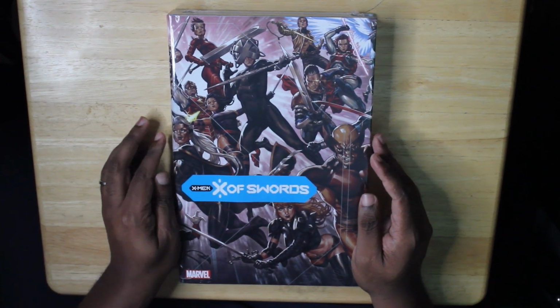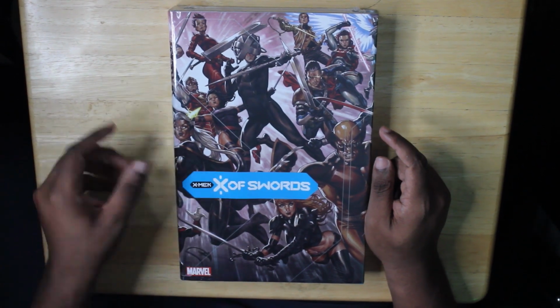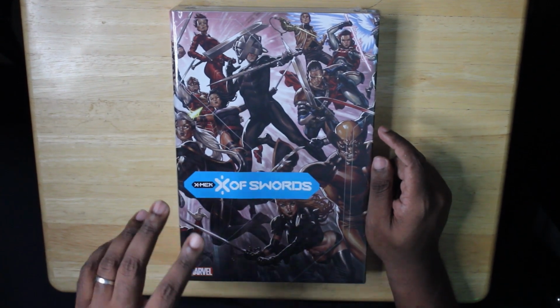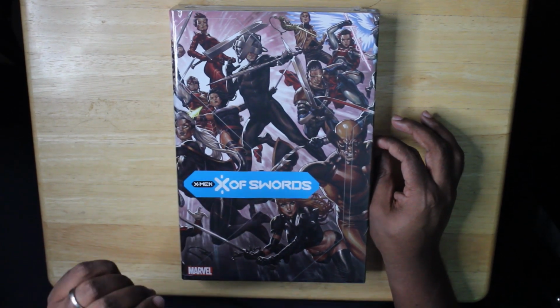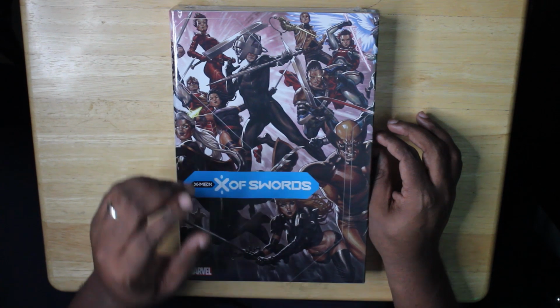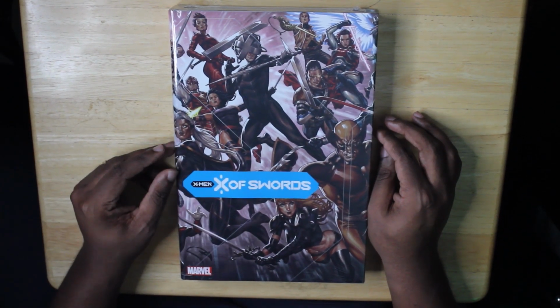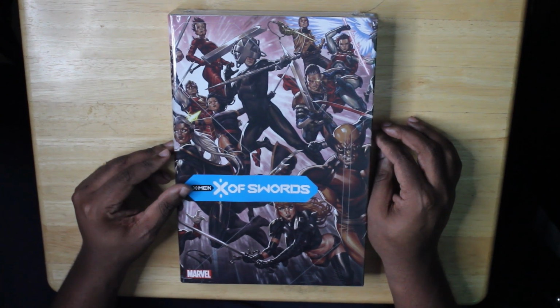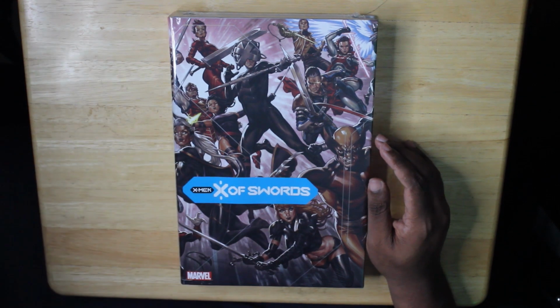collecting the full Ten of Swords event. This is the direct market variant by Mark Brooks. Funny story, my first comic series was House of X, and part of the reason I got into it was because of that Mark Brooks connecting cover. So having the second hardcover from this whole Jonathan Hickman X-Men era have a Mark Brooks cover is just great for me.